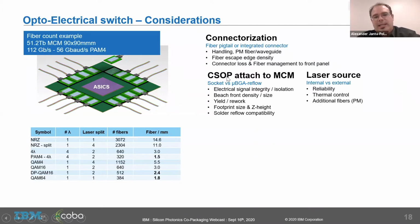Then how are you going to attach the CSOP to the MCM? Are you going to use a socket or a micro-bridge reflow? And you have many considerations in terms of signal integrity, isolation, beachfront, yield, rework, and all the other aspects you have to compare between those two. And then the laser source. Currently, the best way to do it for a large switch that will have high thermals is to have it external, but you have additional PM fiber to be mounted to the device.